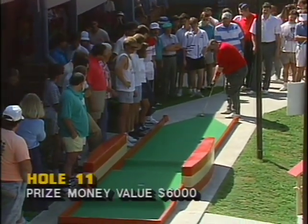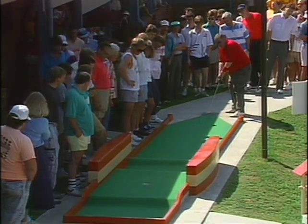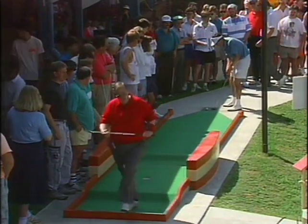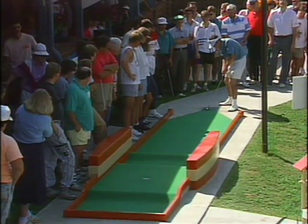It's a difficult little putt, Billy. Very difficult. Left rail. The undulation up onto the cup. And now Chris, who's been rocking along here, just keeping things even. We're starting to build up a pretty nice piece of change here, Billy. $6,000. That's plenty of change.